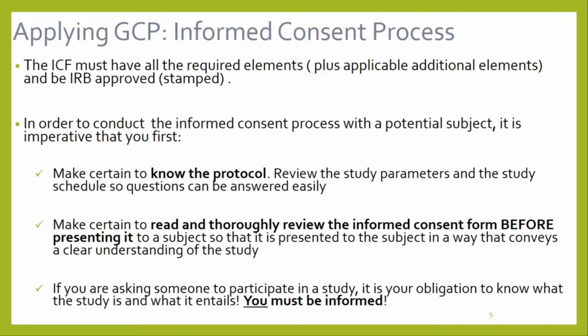Make certain to read and thoroughly review the informed consent before presenting it. It's so important. You need to know by reading that informed consent if there are optional specimen collections, or if those specimen collections aren't optional, if the individual has to consent to specimens being collected in order to be in the study. Those are very important things to know. And you need to know that too, because in a consent where we're collecting optional specimens or asking if we can keep the specimens for future research, there's often spaces where they have to check or initial. We need to know that ahead of time, because if something isn't initialed or checked, then you can't keep them, and you have to just assume it was a no, okay? If you are asking someone to participate in a study, it's your obligation to know what the study is and what it entails. You must be informed about that study.